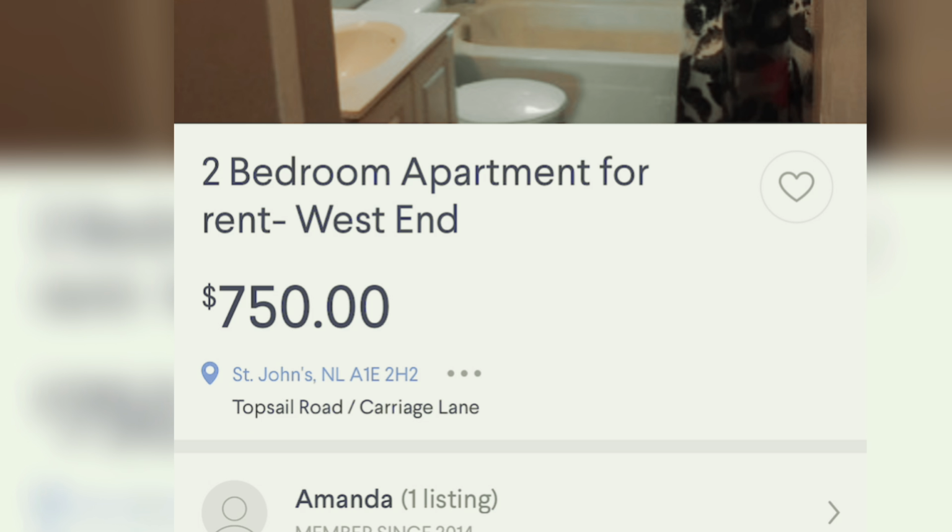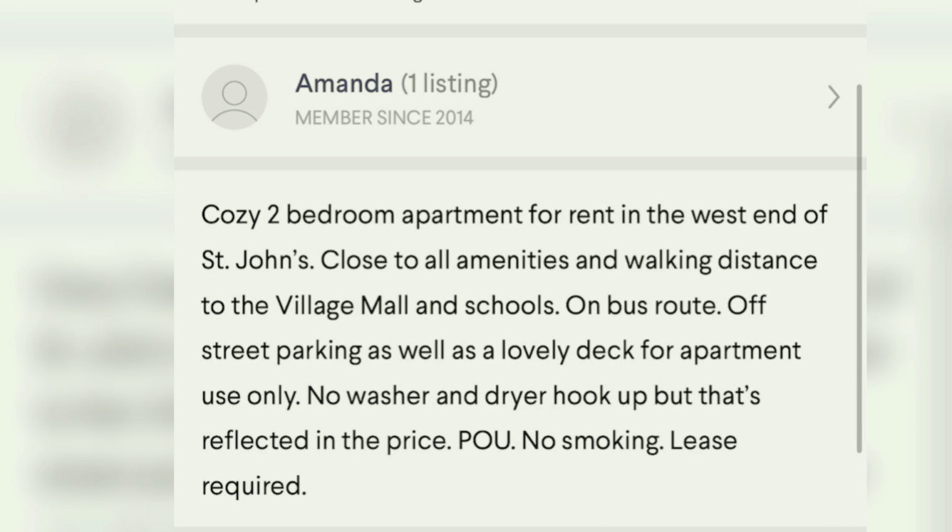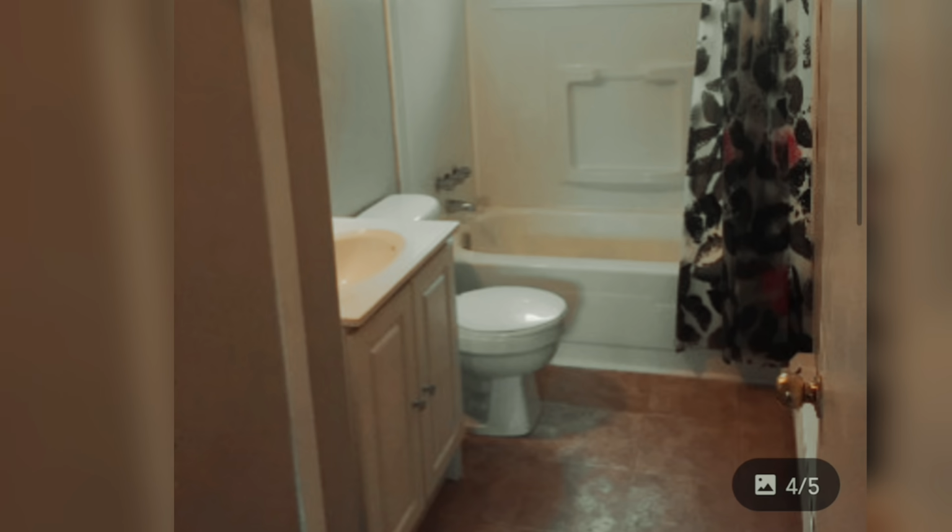2 bedroom apartment for rent on West End. 750. Let's have a look and see. 750. You won't find a lot of 2 bedroom apartments for that price, so there must be a catch, and let's have a look at the description for sure. Okay, here it is. As you can see, it looks great, close to all amenities, walking distance to the mall. However, it says there's no washer and dryer hookup, but that's reflected in the price. So that means you either have to hand wash your clothes and hang them to dry inside your house, or bring them to a laundromat. And it's POU. Again, pay your own utility. No smoking, lease required. So it's up to you. As for me, it's very important to have a washer and dryer in the apartment. And there you go.